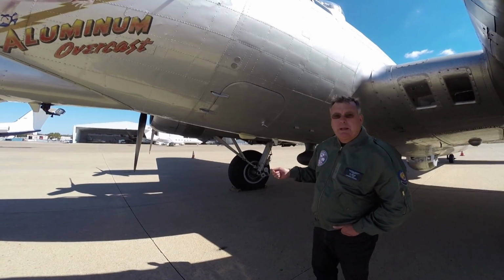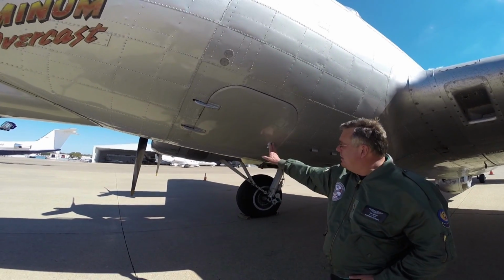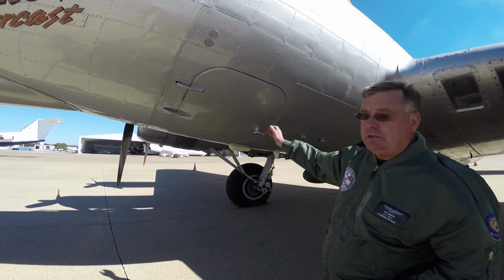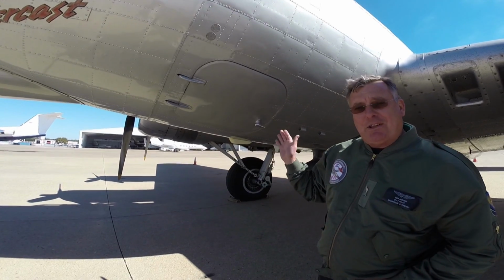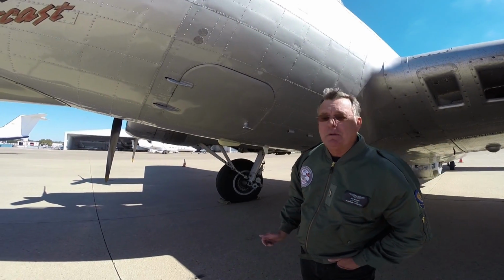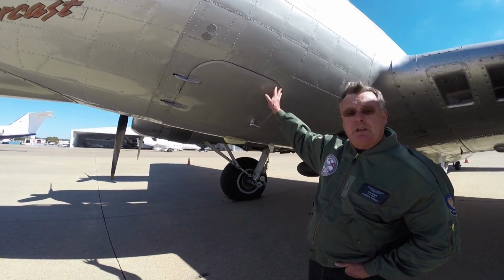As we continue back just a little bit here from the Aluminum Overcast nose art, you can see this hatch here. This is the one that Gregory Peck in 12 O'Clock High had such a hard time getting into. I'm not going to demonstrate how these 20-year-old kids would throw their bags up in there and then swing up in there, because it would really be ugly. But this is where most of the officers got into the aircraft.